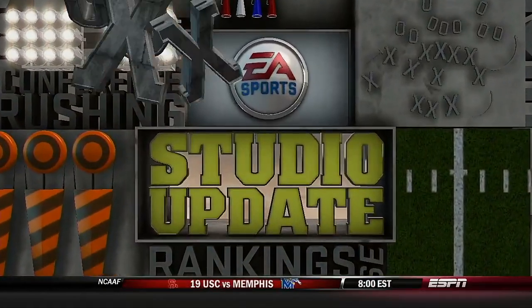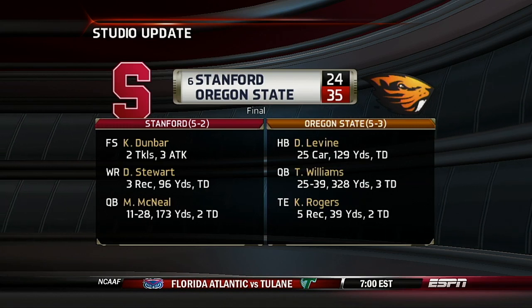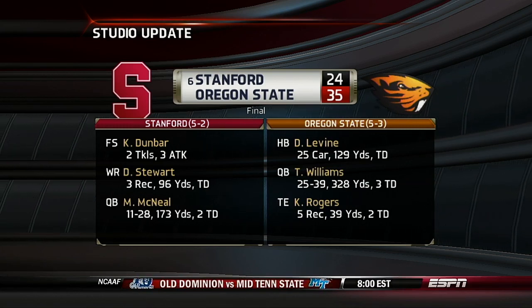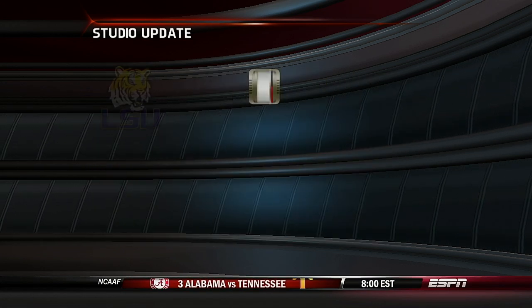Time for an update from the studio. Reese, what have you got? Let's take a trip out to Corvallis. In the pregame, David and I thought this was impossible. But look what's happened. A major upset is now complete. The Beavers get the W by 11.